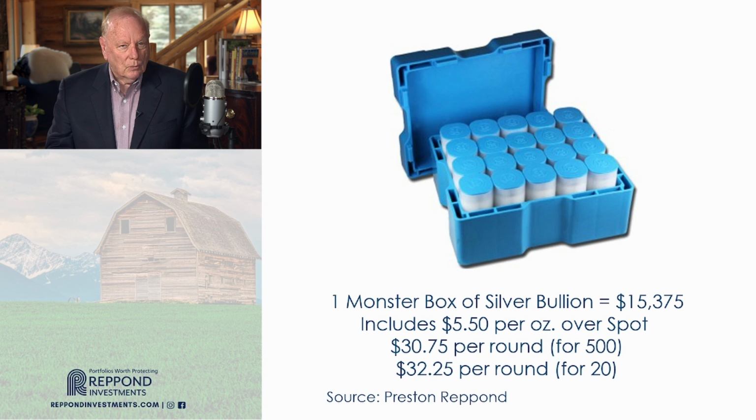It was $2.70 over spot was the markup. Today it's $5.50, making, inside of a monster box, the average cost of around $30.75. That's assuming you buy 500. If you bought a tube with 20 of them, that's $32.25. So the markup goes from $5.50 up to $7.25 per round. That's quite a bit.